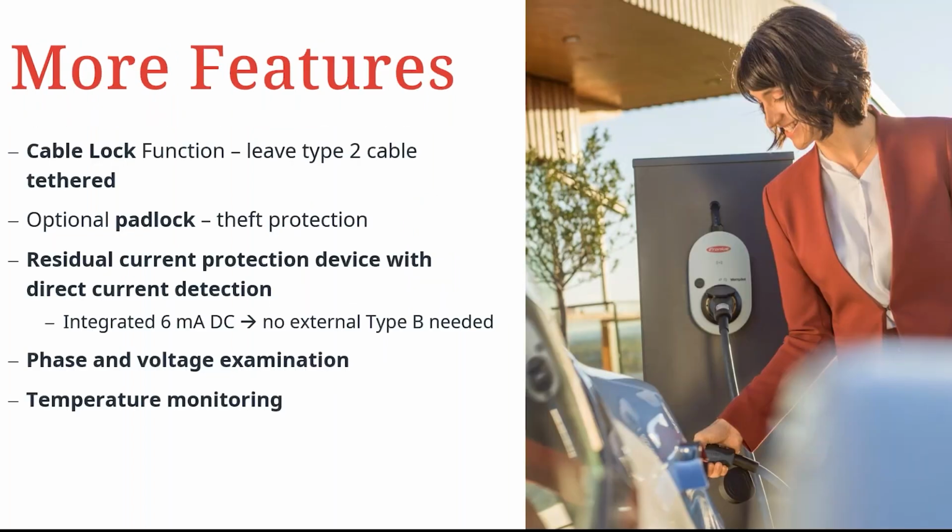And then a few more features just to consider. Obviously, we've already mentioned about the cable lock, so we can lock a cable into the device, turning it into a tethered solution. We can use a padlock for theft prevention.